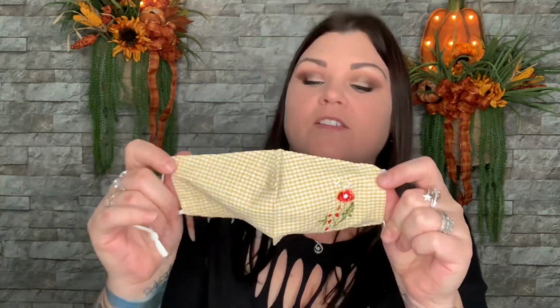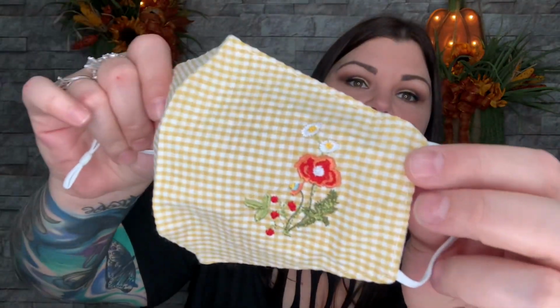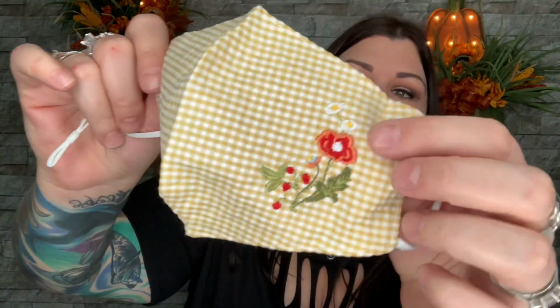And then there's actually 2 extra items in here. They're not listed because this just has 1, 2, 3, 4, 5, and this one has the 2 different sheet masks. So that is what was in September, but there's 2 extras in here. One of them is going to be a face mask, which is awesome to put in here right now because we all need to protect ourselves. So here is a face mask. It has a little embroidered flower on it.